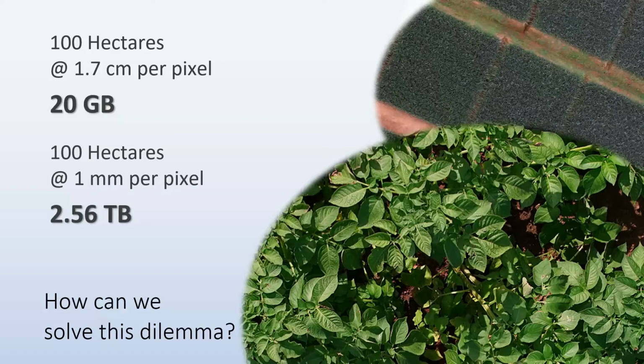A 1.7 centimeter per pixel scan of a 100 hectares field will result in 20 gigabytes for excellent NDVI analysis but no AI. A single millimeter scan of the same field for great AI classification will result in over 2.5 terabytes, which cannot be handled efficiently. So how can we solve this dilemma?